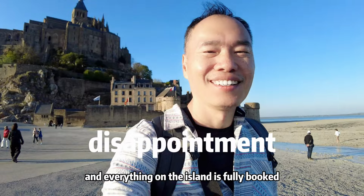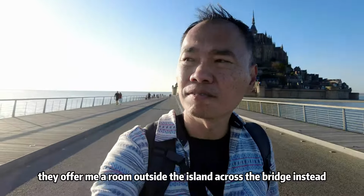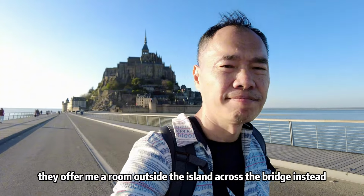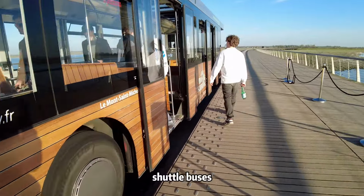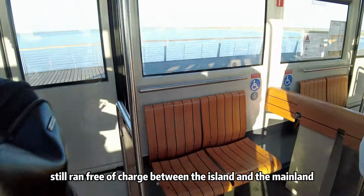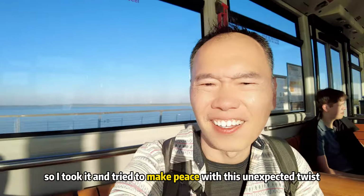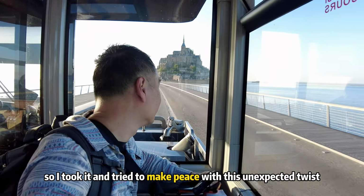And everything on the island is fully booked. They offer me a room outside the island, across the bridge. I didn't have much choice. Shuttle buses still ran, free of charge, between the island and the mainland. So I took it and tried to make peace with this unexpected twist.